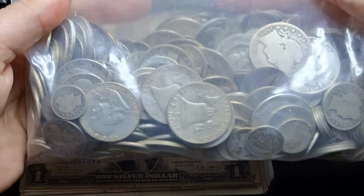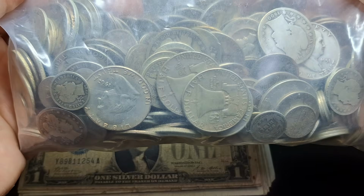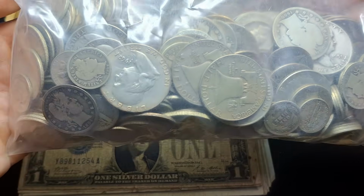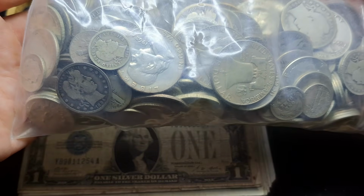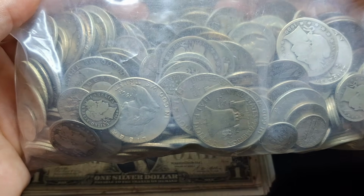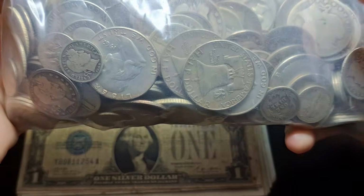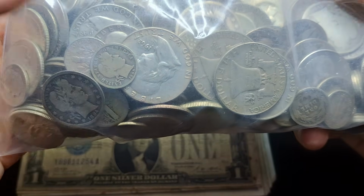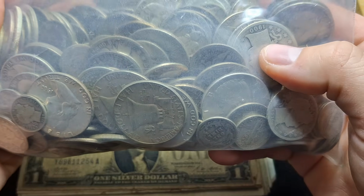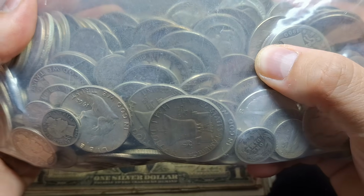But all the barber stuff gets bundled up until I have 50 or 100 face value, and then I go through the dates and pick out the better dates, and I fill up the raw album, and then the rest just gets sold for basically a times face amount. Right now today melt is like $31. It may be 35, it may be 40, kind of depending on the condition. If they're full rims or if they're really slicked out, it really just depends. But anything over that melt value amount gets pulled out.